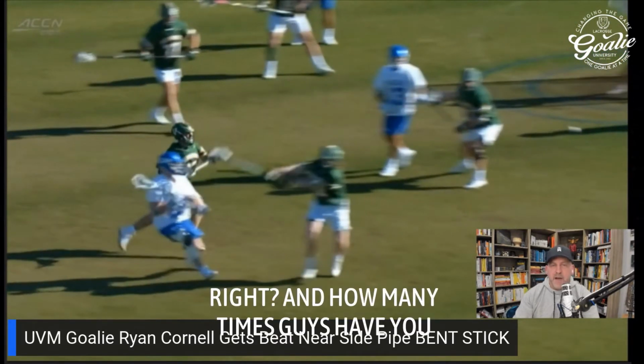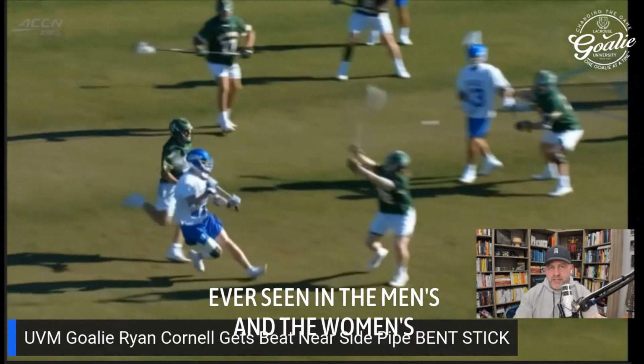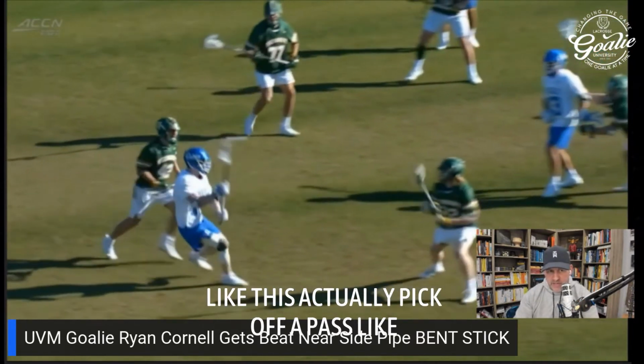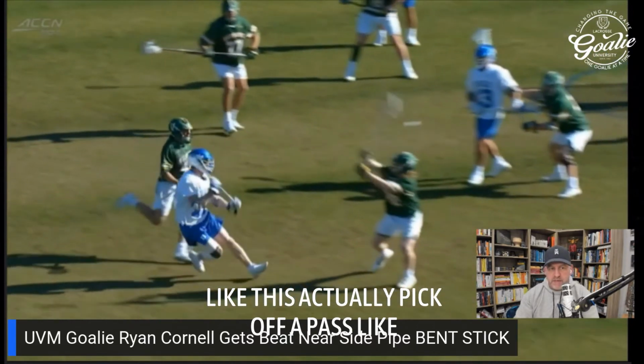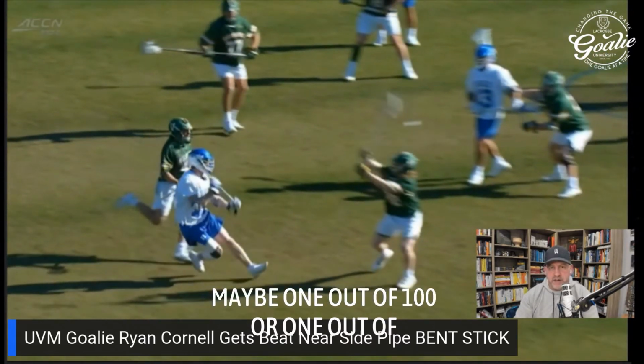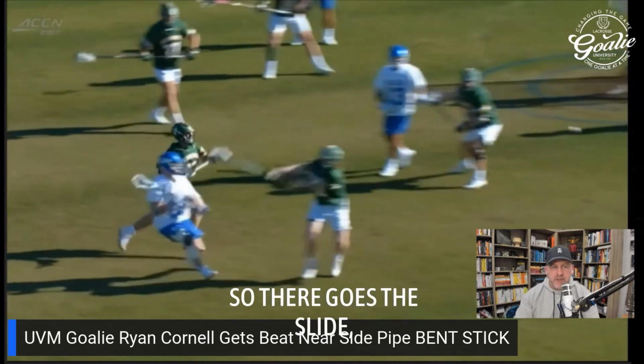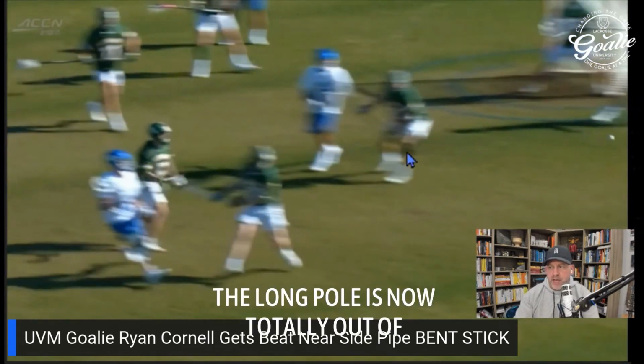And how many times, guys, have you ever seen in the men's or the women's game a half baked slide like this actually pick off a pass? Like maybe 1 out of 100 or 1 out of 500. It's a waste. So there goes the slide. The long pole is now totally out of position.